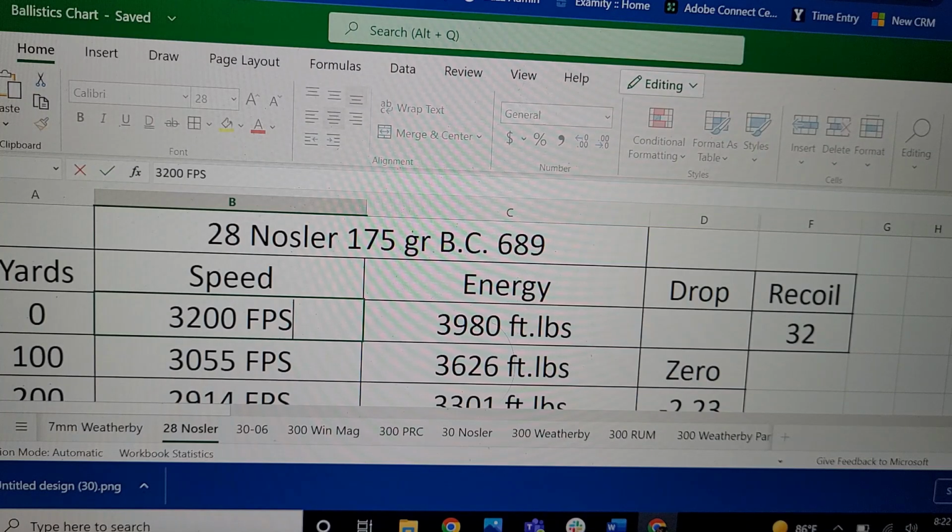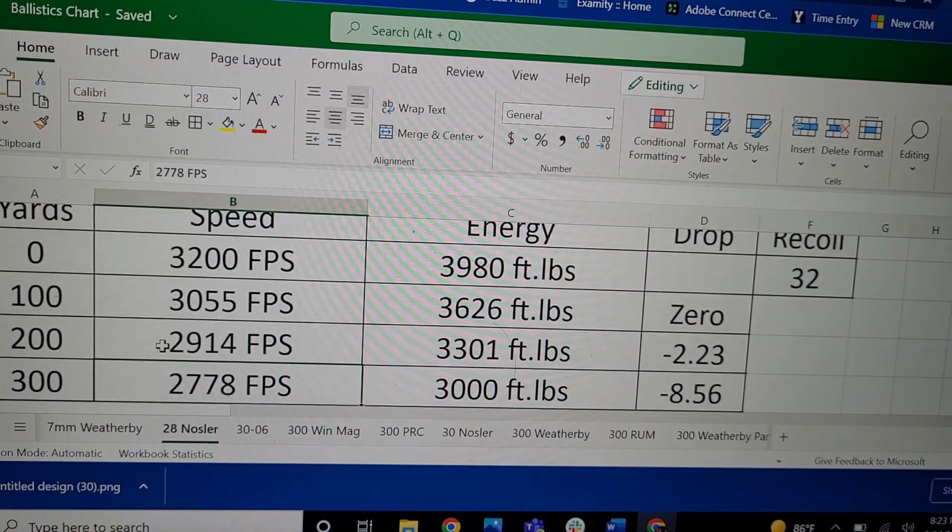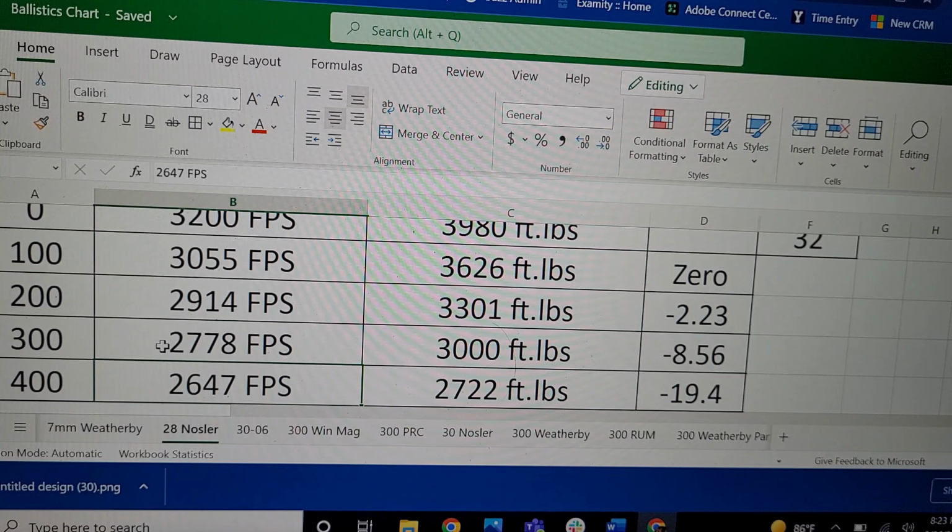So the retention and velocity that the 7mm will have over the 30 caliber, the retention in the energy, because it's a higher BC bullet in the same weight, and then the drop. Okay, with that in mind, out of the muzzle it is going 3,200 feet per second, and the energy is almost 4,000 foot-pounds. Okay, out to typical hunting distances, 400 yards, velocity is 2,647 feet per second.